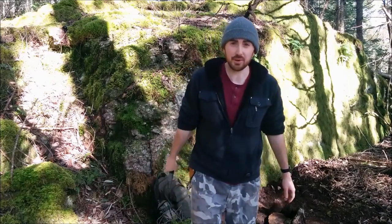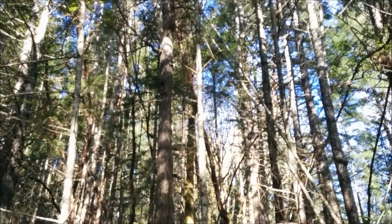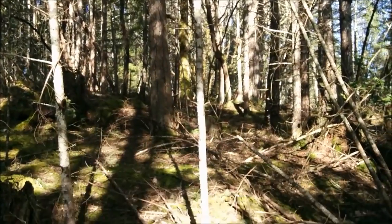Oh, time to go get some firewood now. Well, I don't really need a big supply of firewood, so there's this little, I believe it's a hemlock. It could be a Pacific silver fir, but it's a tiny dead standing tree here. And I'll probably just harvest that, process it up into my firewood.